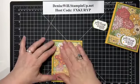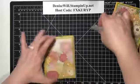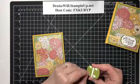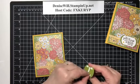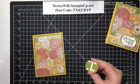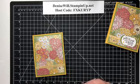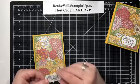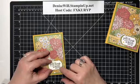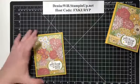Okay, so let's put that on there. We're almost done. Look at this. And I just think this would be so pretty for so many different types of cards. This would actually make a cute Christmas card with a Santa in the middle, or a bell or a snowflake. Just remember, if your shape is not symmetrical, use a punch or a die to cut out a piece of coordinating color cardstock and put it on the back instead. And that's all you have to do.